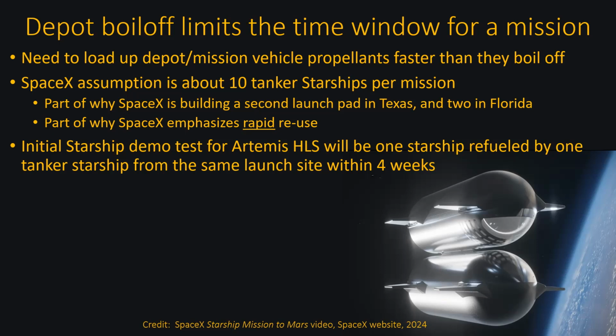SpaceX will demonstrate propellant transfer from one tanker Starship to another Starship from the same launch site within a 4-week period. That test could possibly be as early as next year, although that date is in doubt. This is required as part of the Artemis Human Landing System, or HLS, for the moon. Then they have to do a lot better than that with all 10 tanker launches to actually go to the moon.